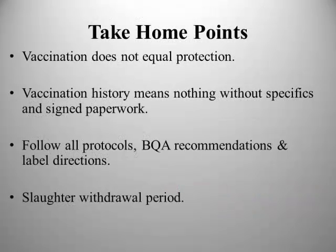Some take-home points from this preconditioning and vaccination section. Remember, just because you vaccinate does not mean that the animal has protection. When someone tells you that a calf has had all their vaccinations, it means nothing without specifics and signed paperwork. Vaccination is very involved, and protocols and label directions must be adhered to. Read the label, pre-slaughter withdrawals on your vaccines. Most require a 21-day minimum pre-slaughter withdrawal period.